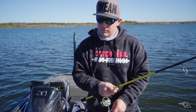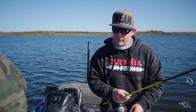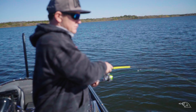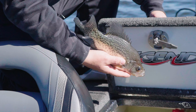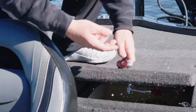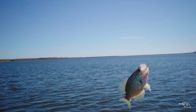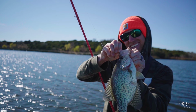Boom. You're on him, John. I see that, but I don't see anything coming out. How to inspect it. Oh. There he is. The big one? Might be a big crappie. Oh my god. Tree, baby. The biggin' tree. Woo!